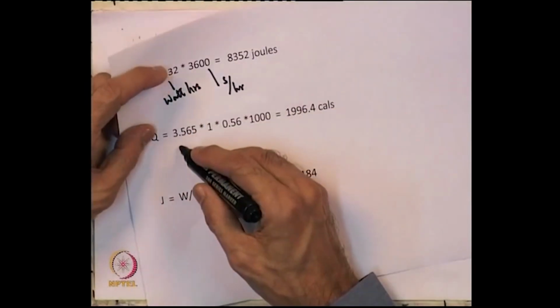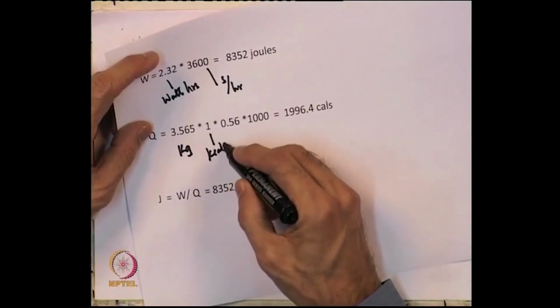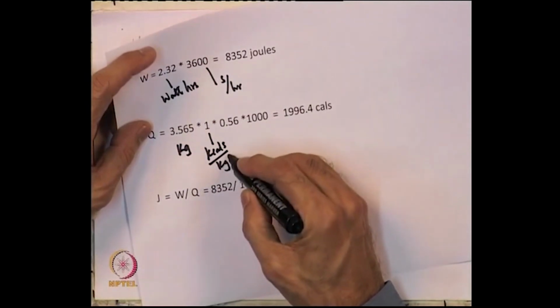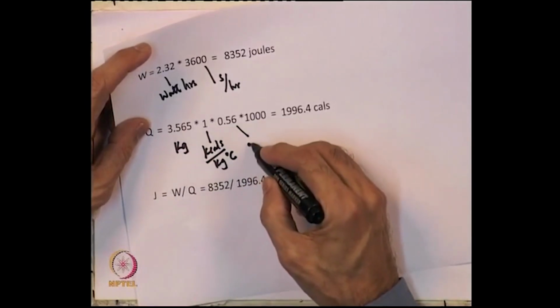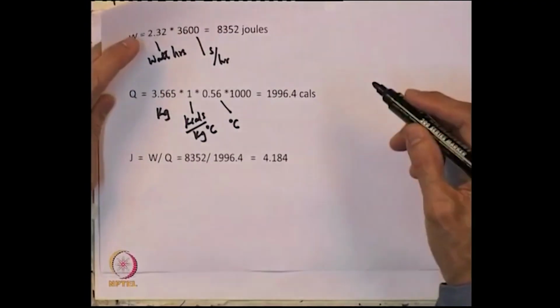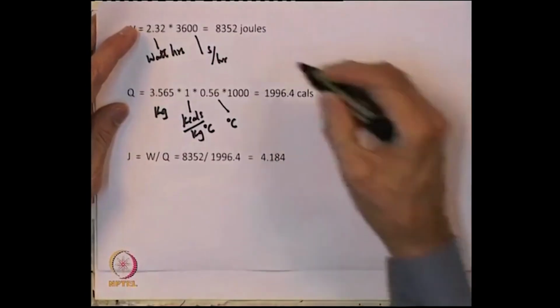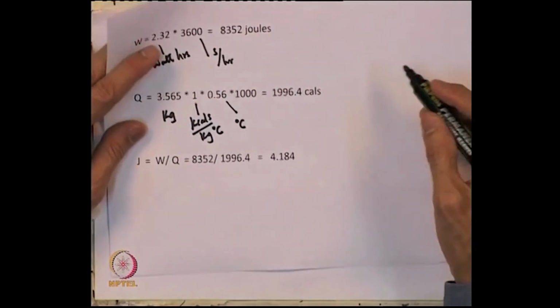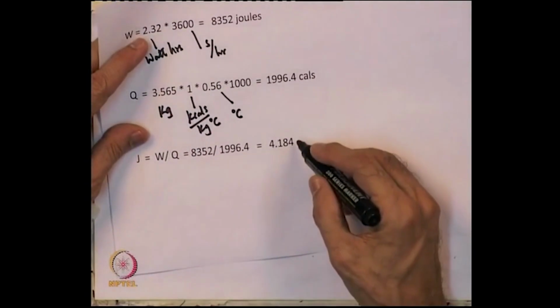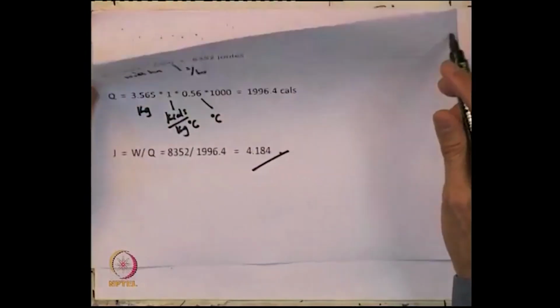Found that 3.565, which is kgs of water, this is kilocalories per kg per degree C, this is degree C, and I am multiplying by 1000 in order to get calories. So, you get 1996.4 calories is equivalent to 8352 joules, or the mechanical equivalent of heat is 4.184. This is as close to the currently accepted value as you can think of.